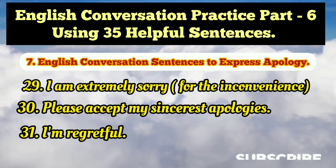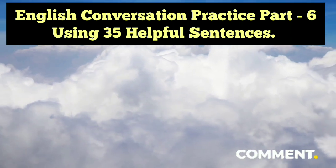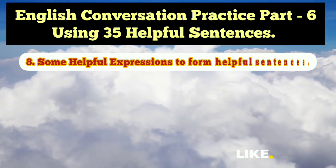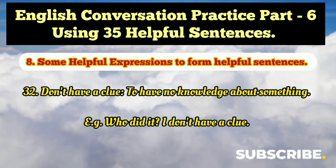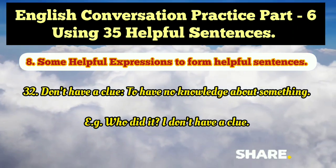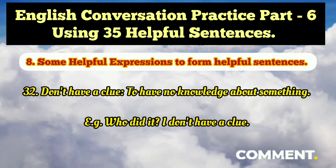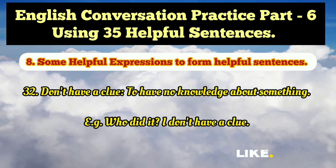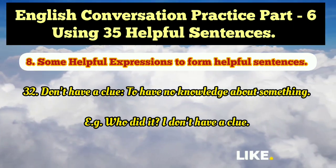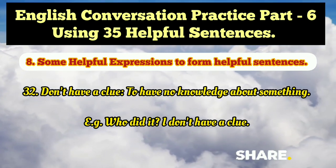At last, I am going to go ahead and discuss some helpful expressions, and you can use these expressions to form helpful sentences. So let's see the first one, that is 32. As you see on your screen, don't have a clue. This is a very important one. Don't have a clue means that you don't have any information, you don't have any knowledge about something. So that means to have no knowledge about something is called don't have a clue. So you can use it.